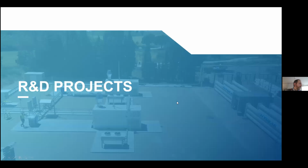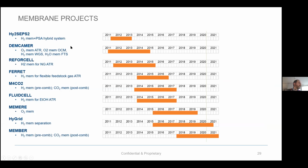And now, with a few minutes left, just a few words about R&D projects. Your project is looking at membrane separation. We have been active in multiple membrane-related projects. Here you see a timeline of different projects. DEM camera, reforcell, ferret, fluid cell. These were projects where we looked at the use of hydrogen separation membranes. M4CO2, you are familiar with it, of course. Some membranes for oxygen, projects with oxygen separation membranes as MEMER and DEM camera we also had there.